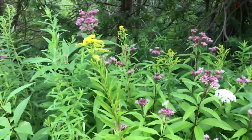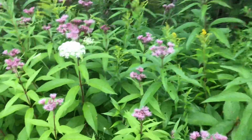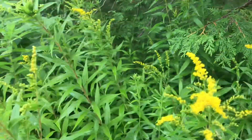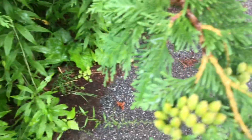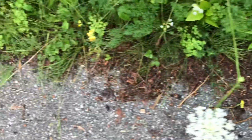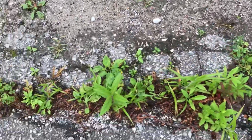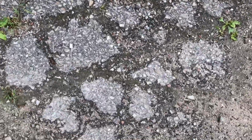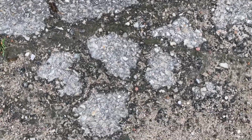Definitely the goldenrod is out, so we have a palette of sort of white, pink, and the golden color. And again, just all the greens that are here. And also the cedar seeds, which I find a lovely contrast of green. So I'll often look for things that are contrasting. The edges, like we talked about before. Looking at what's growing up through the cracks. When it rains, you'll get some really great puddles. But even the lines that are in the pavement without the green make really interesting shapes.